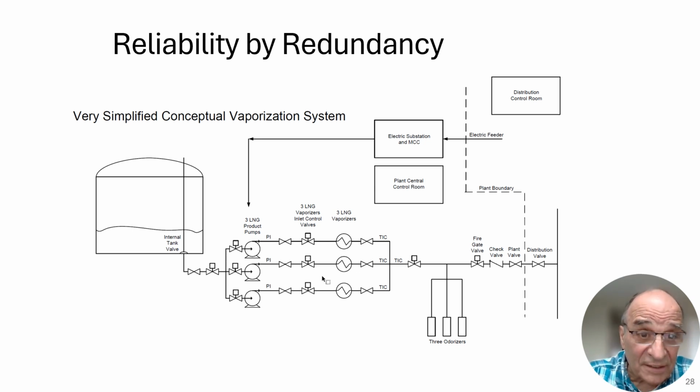Now, all of this is increased capex and opex, but it's the type of thing you want to consider when you're talking about increasing reliability. Remember, the cost of an outage is a lot more expensive in many ways, not only in dollar cost, but in the reputation of your company and the welfare to your customers.